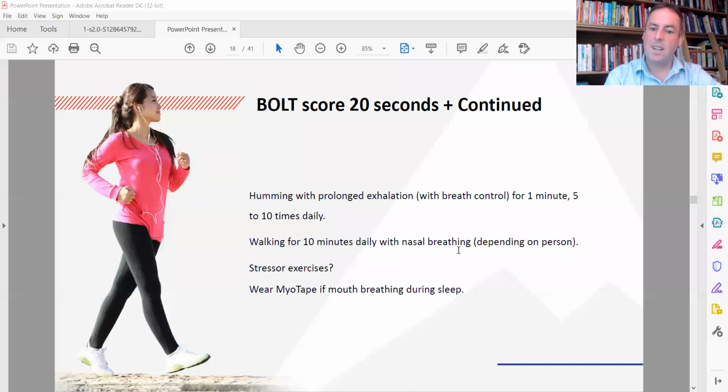Walking for 10 minutes daily with nasal breathing, especially for those who are not susceptible to POTS, postural orthostatic tachycardia syndrome. And if you do have POTS, speak with your GP in terms of getting medication to help deal with the tachycardia. Because the tachycardia, of course, naturally is going to bring on anxiety. Wearing the MyoTape during sleep.